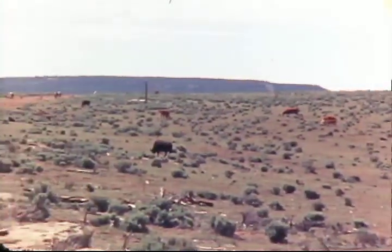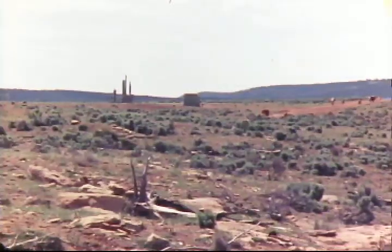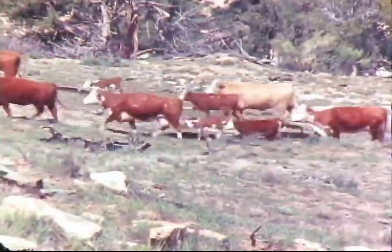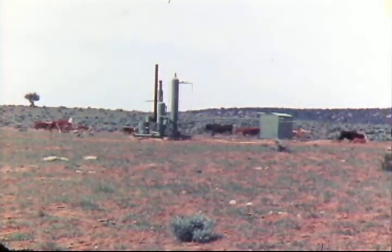Even the appearance of the landscape is considered. Industrial equipment and structures are painted in colors that blend with surrounding landforms. Cattle graze without regard for the oil derricks. Multiple-use management pays off here by allowing uses that occur both above the ground and below.